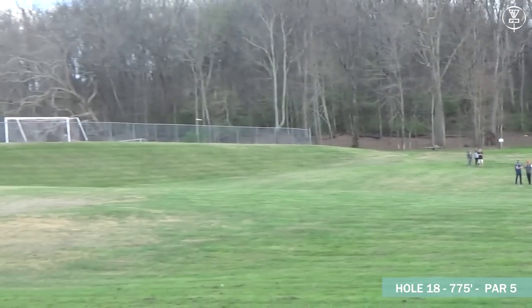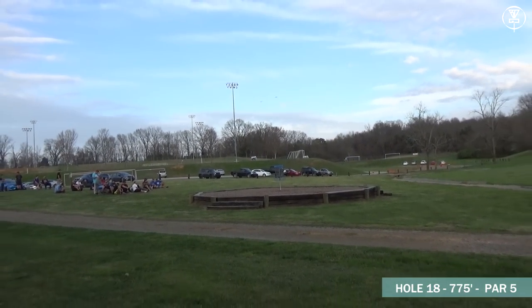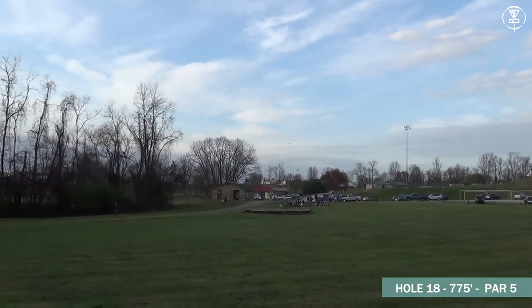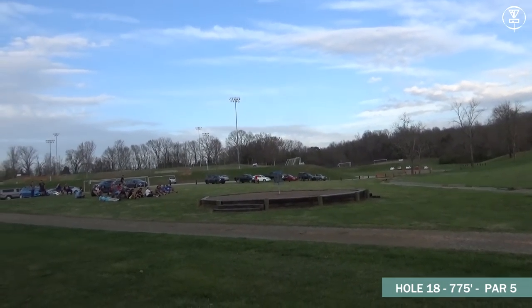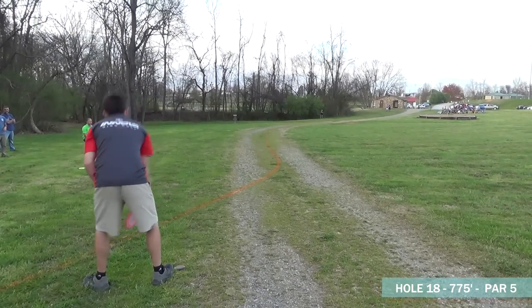Going with a hyzer shot straight towards the pin. Oh, almost puts it on the platform there. I mean, putting it on the platform from there, it's easier said than done, that's for sure. Definitely close to 300 feet on that second shot from Danny. Oh, yeah. Looks like Sam bounced off of it, off the mulch, and back off.